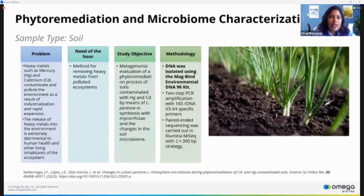There is a gap in the policy at country level because there are no guidelines on how to treat these. And mercury still features in gold mining operations, and cadmium still features in the use of fertilizers and pesticides that are used in agriculture. So there is a need for a methodology to remove these heavy metals from polluted ecosystems, because these heavy metals are non-biodegradable.